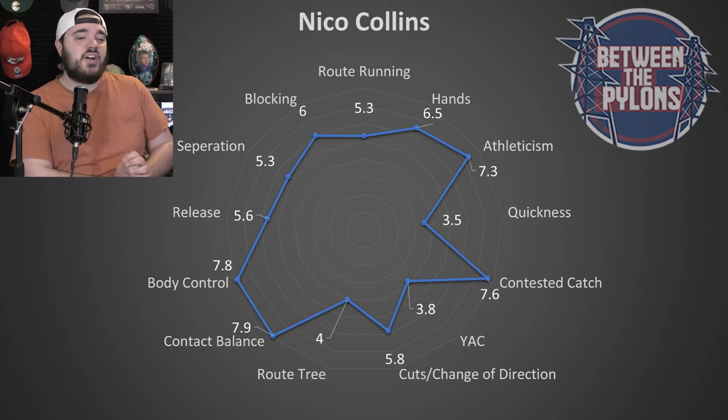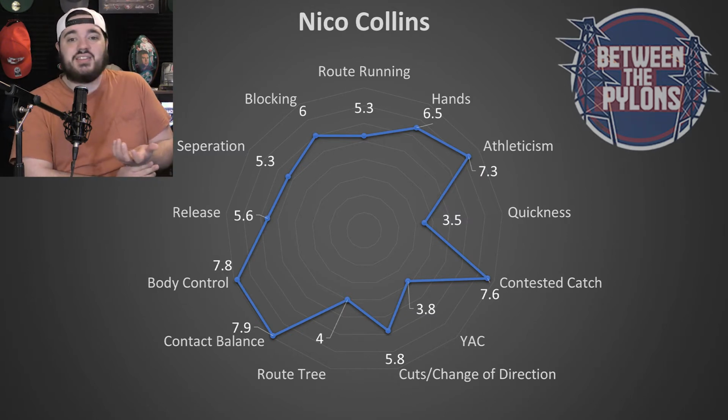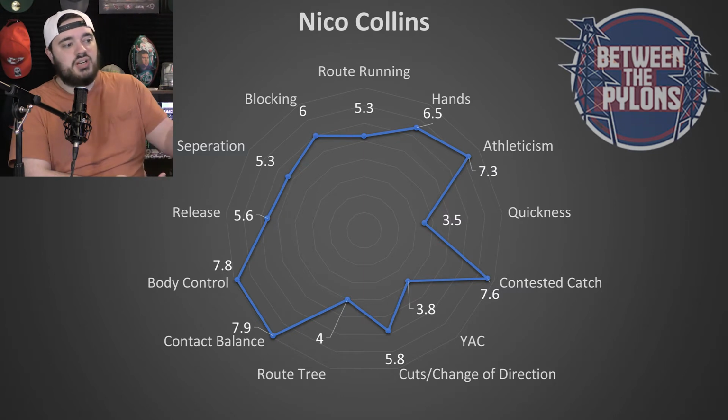Hands at a 6.5. This is almost an elite grade. I mean, he plucks the ball out of the air, right? And the only reason it's not elite, and it really has nothing to do with him, he just didn't get a ton of targets from the games that I watched, so I couldn't really be like, man, this dude catches everything. But he catches damn near everything. I mean, he's got great hands. It's a very, very plus trait for him, and I'm very, very excited about it. I think this is a guy who's certainly going to win those 50-50 balls. We're going to get into contested catch later on, and I'll talk about that.